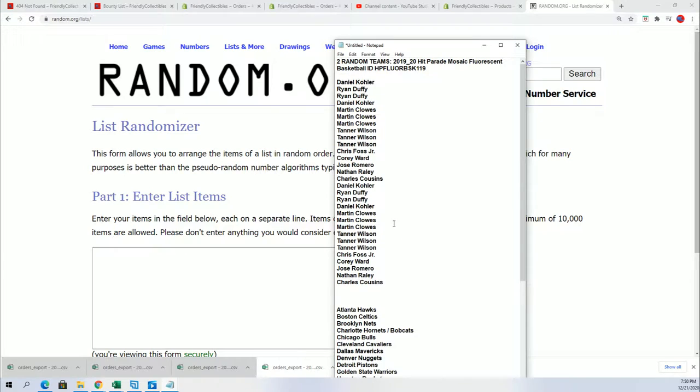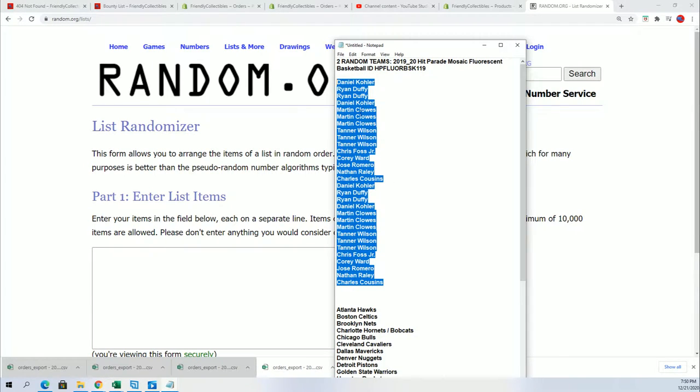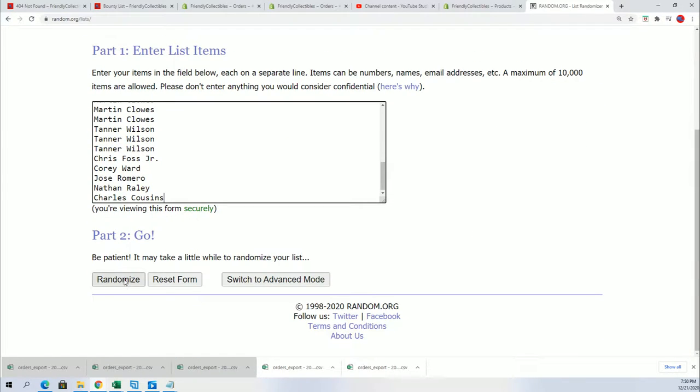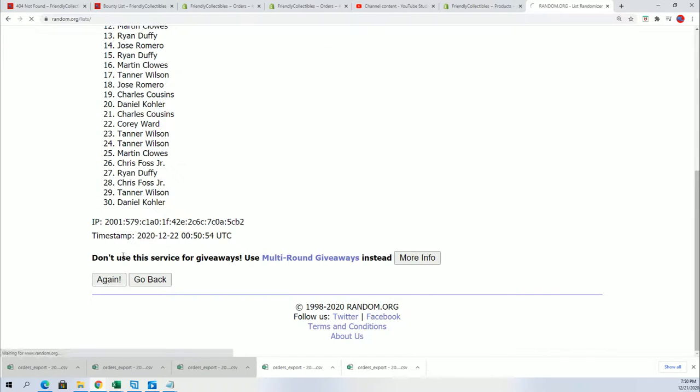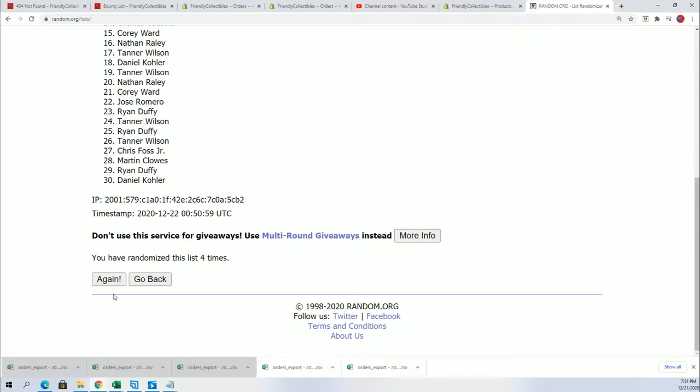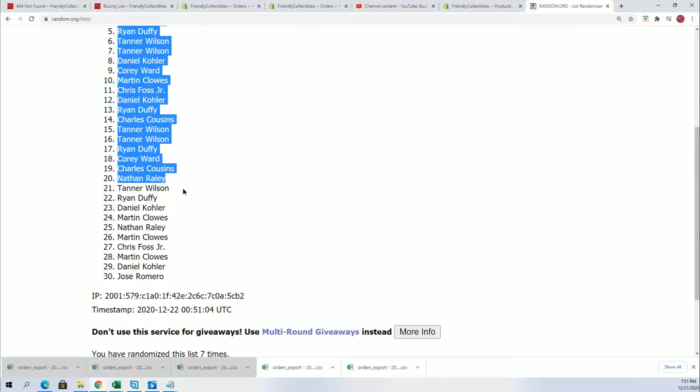We'll start randomizing the owner names and teams and then stack the lists up side by side. Seven times through. All right, here's the lucky number 7, and the first random is finished.